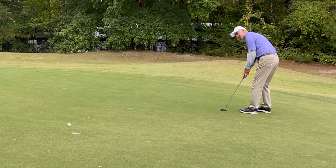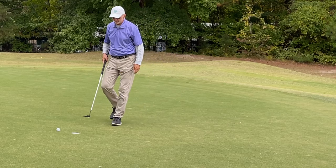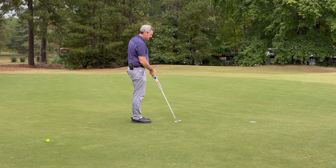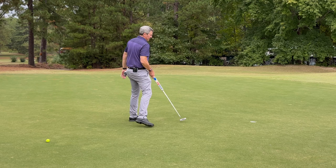Almost. I'll give you that one. So he helped me out there. I got to see the ball break a little bit. I'll take a look over here, trying to see where I think the fall line is here. And that's where I think it's going to fall straight down to the hole. So I think it's somewhere in here.